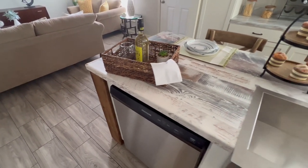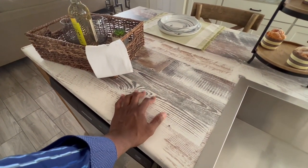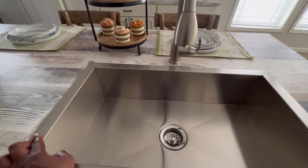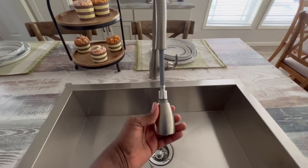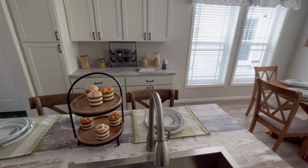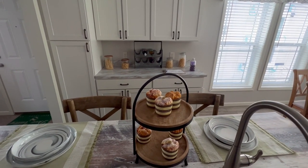But anyway, you have that, as well as this really nice butcher countertop. You would have your stainless steel sink. Of course, you have a faucet. And you'll also have some free cupcakes right there.